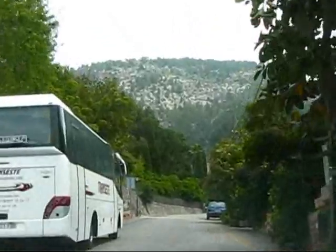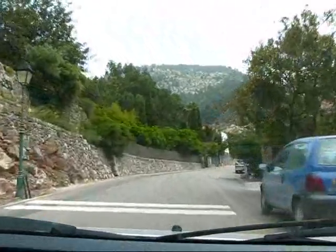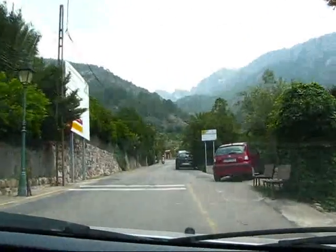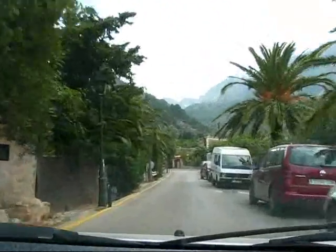At the tip here of this valley on the northwest side is the highest mountain of Mallorca. The name of it is Puig Major, P-U-I-G, and then M-A-J-O-R. That's the largest mountain peak, 1,445 meters. Quite a majestic mountain.